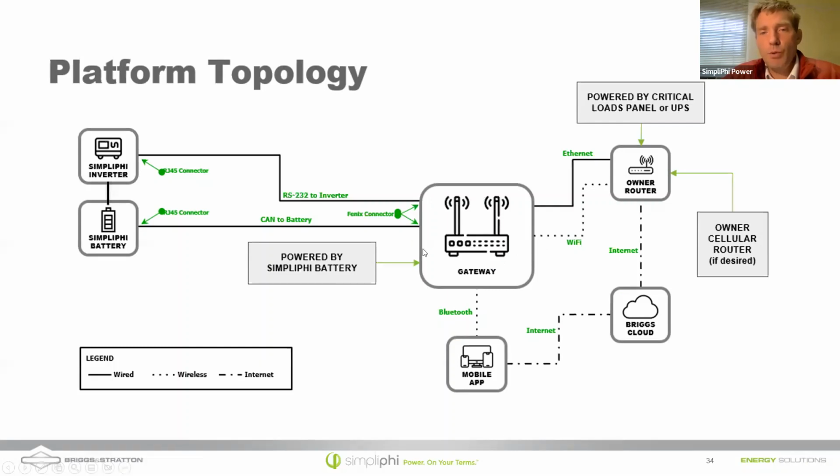And the gateway is what has the Bluetooth, and it has the Wi-Fi, and it has Ethernet, and that's what's going to connect to the owner's modem, right? Or their router, most likely their router, right? Their modem connects to the router, and so you can connect directly to that. You'll want to power the communications through critical loads, or just make sure it stays on so that the gateway is able to continuously load the data. Of course, if the communications to the house goes out, there is some storage in the SimpliPhi inverter, and it will save some of that data to be uploaded later. This will connect to the cloud, right? And you'll have access to that through the internet through a mobile app.